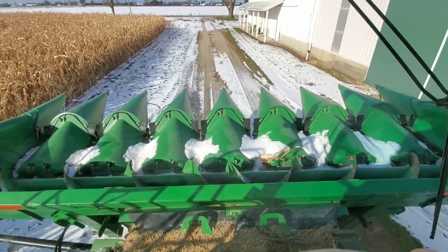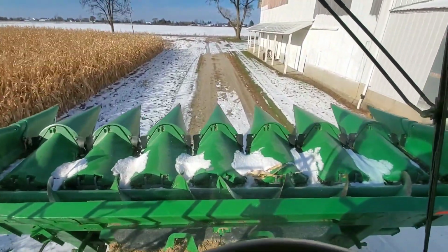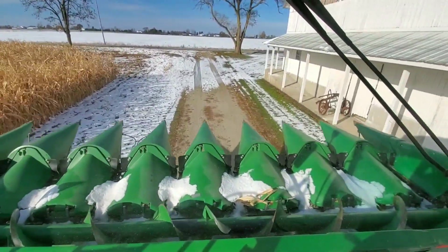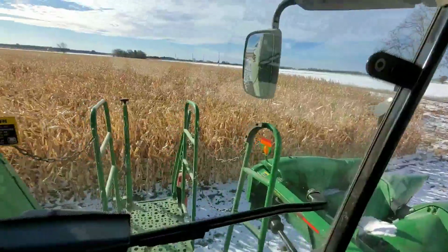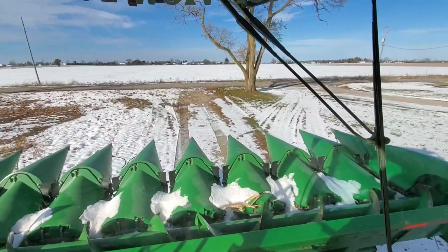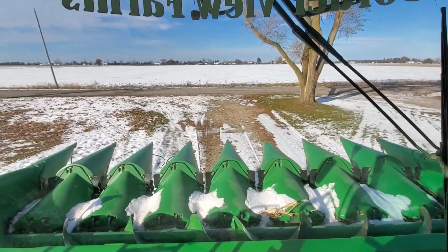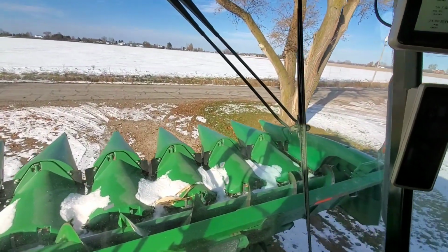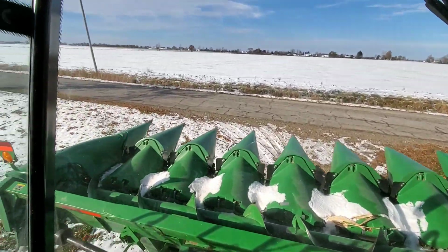See, there's a little bit of snow in the corn head. I don't think that'll matter. That'll mostly go right down through the bottom of it. The frost, however, that was on the snouts has melted. That's good. That means it's melted off of the corn as well. And so hopefully there's just a little bit of snow and we don't have any trouble from it. But like I said, we're going to keep a pretty close eye on the sieves and the combine as we go here. Make sure that we're not losing stuff right out the back.